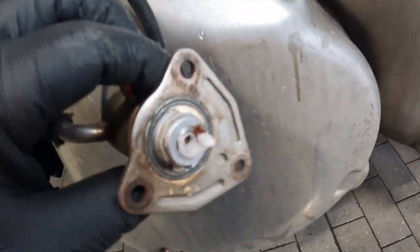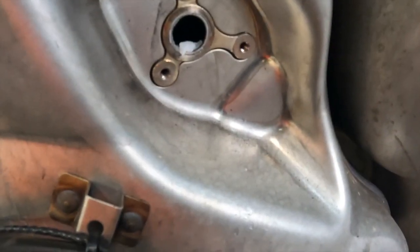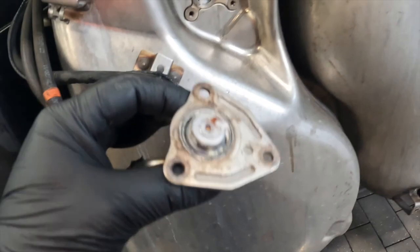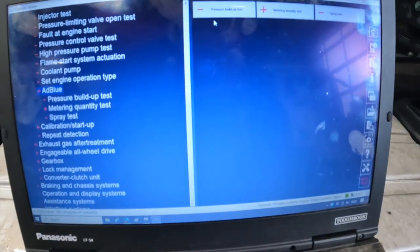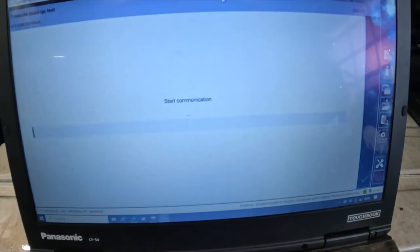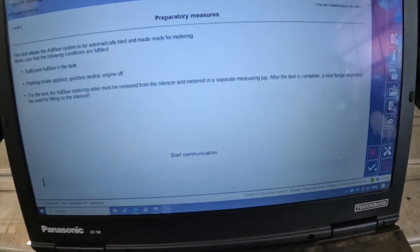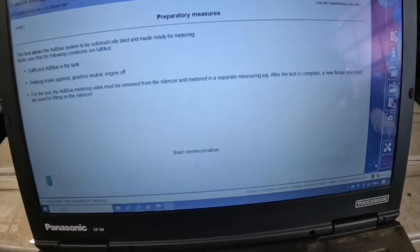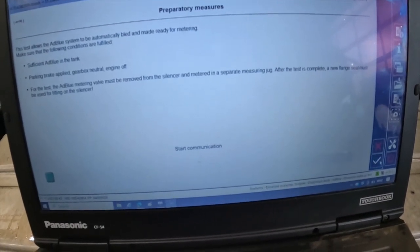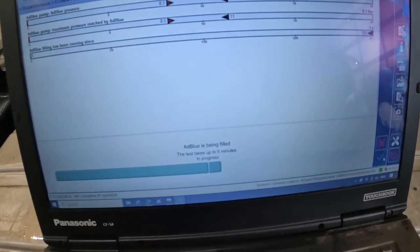So I took the metering unit off, and this is what I found. I carried a metering test out just to see if we're getting the right amount. First we're going to do a pressure build test just to build up the pressure and check that we are getting the right amount of pressure before we actually do a metering test. We're looking at around 4.5 to 5 bar. That's literally got to be done before we do a metering test.